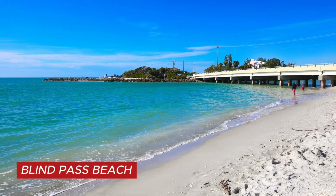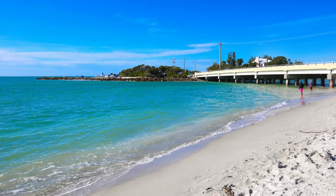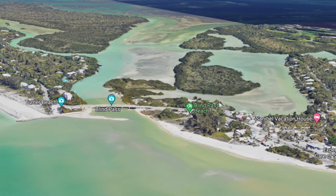So all kinds of cool places to stop. Definitely, I suggest, make a day out of it and just make stops all along the way while you're driving up to Bowman's Beach or to Captiva. So like I said, next most popular beach would be Blind Pass. It's right on the north tip and kind of spans across, although it turns into Turner Beach on the Captiva side of Blind Pass. Great place for sunbathing and also an excellent spot to watch the sunset.